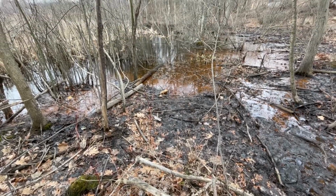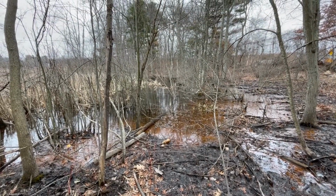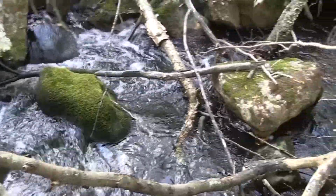Wetlands are like big sponges. So wetlands and the vegetation in them just suck up a bunch of water. They infiltrate it, the trees take up a lot of water, so they clean the water and they help reduce flooding in neighborhoods. So we really need people to help us protect them.